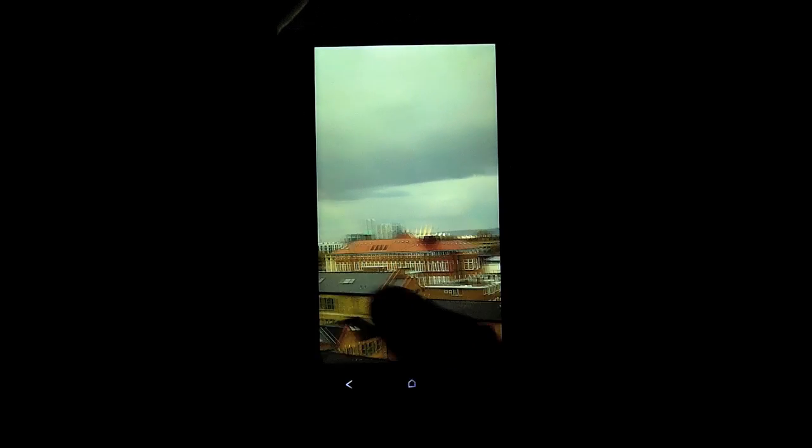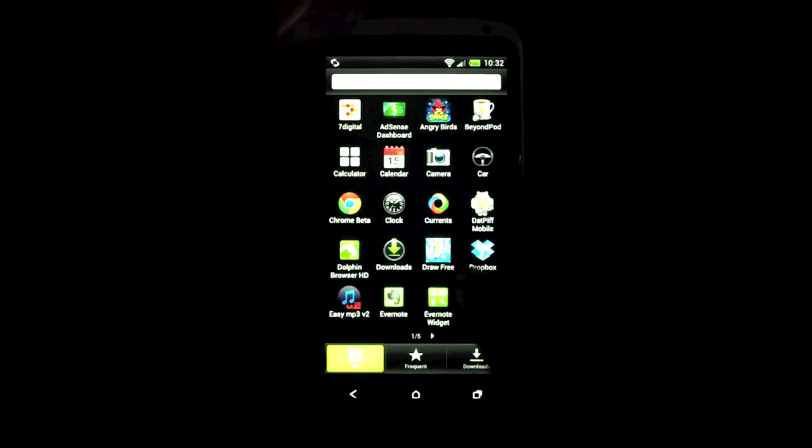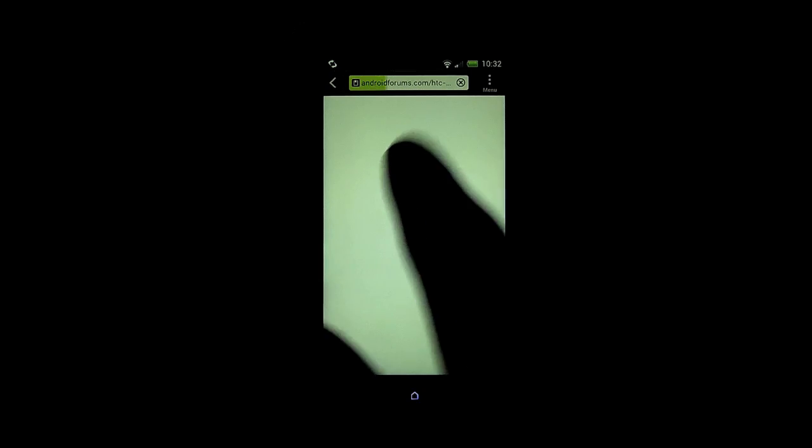So the camera, like on the One S, has a lot of cool features. It's an 8 megapixel camera, and you can take burst shots by holding the capture button, and you can actually take photos while you're recording videos, which is cool.